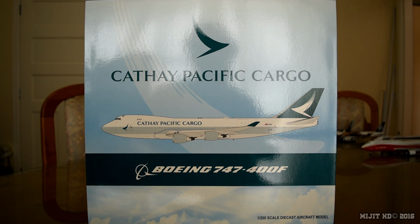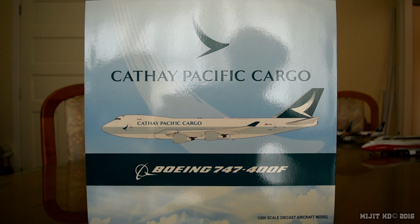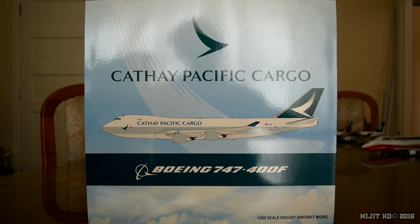This aircraft's first flight was on the 10th of May 2008 and it was delivered to Cathay on the 23rd of May 2008. This was the first 747 and the second Cathay Pacific aircraft painted in their new livery. The Boeing customer code for Cathay Pacific is 67.